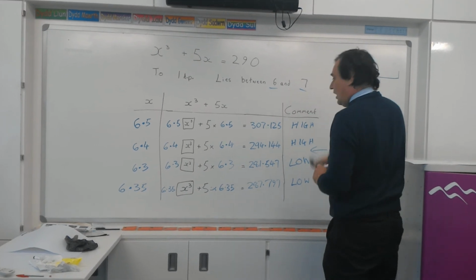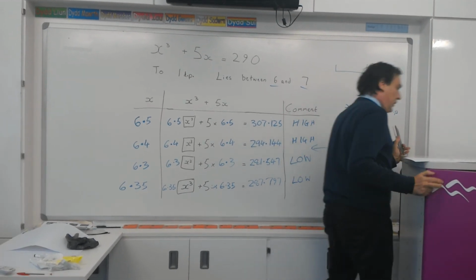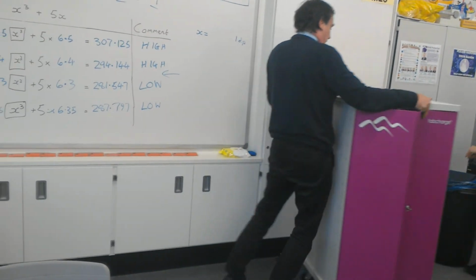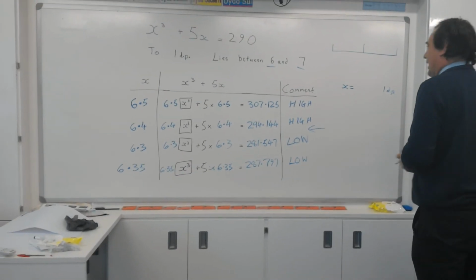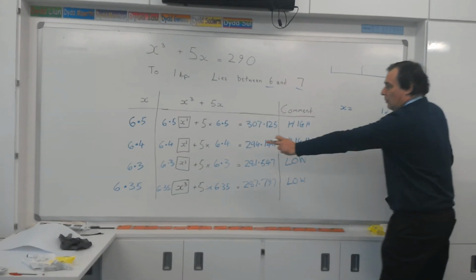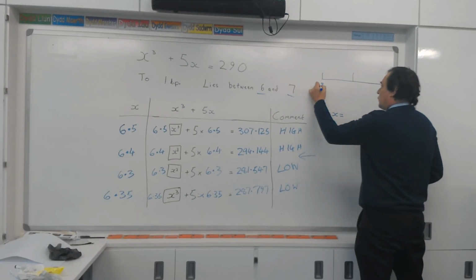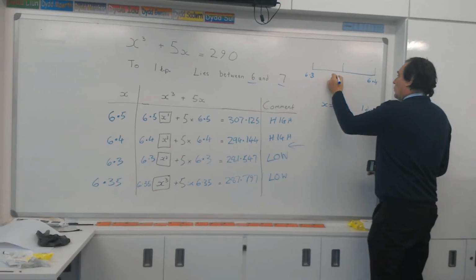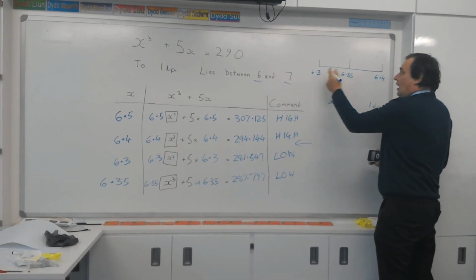So I put them on a number line. Let's move this out of the way. Sometimes you need the space, don't you? Okay, so with our numbers there. The one below was 6.3. The number above was 6.4. The splitter, the one in the middle, was 6.35.